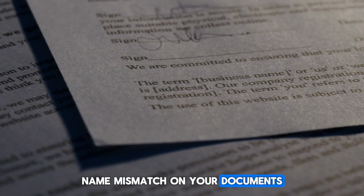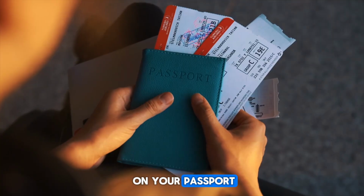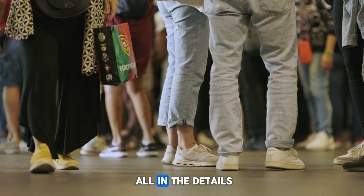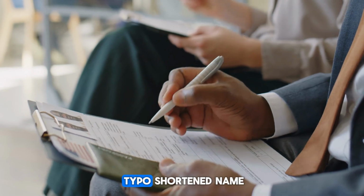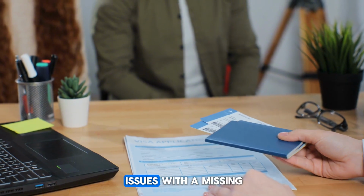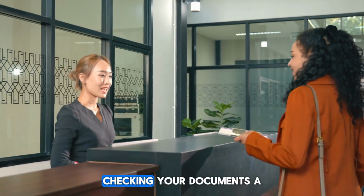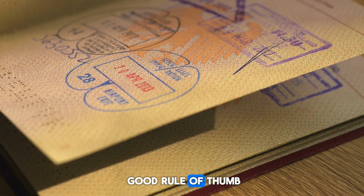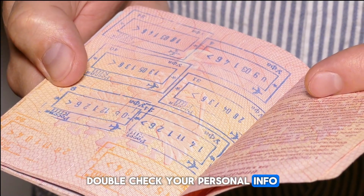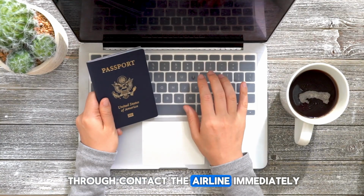Name mismatch on your documents. You'll most likely be turned away if the name on your boarding pass doesn't match the name on your passport or any other government-issued ID. Like everything else, it's all in the details. It could be a typo, shortened name, nickname, or even a middle initial difference. Many people haven't had issues with a missing middle initial, but remember that the decision to board is up to the individual checking your documents. A good rule of thumb is not to give them an excuse to ruin your plans. Double-check your personal info before finalizing the reservation. If a typo slips through, contact the airline immediately.